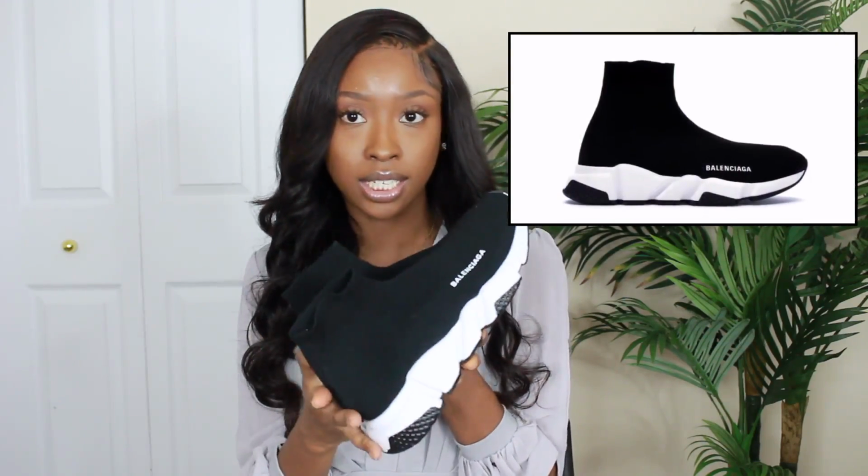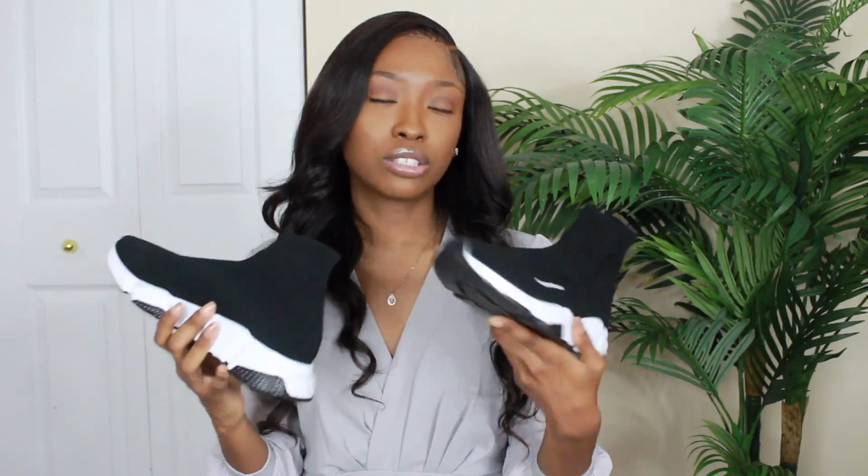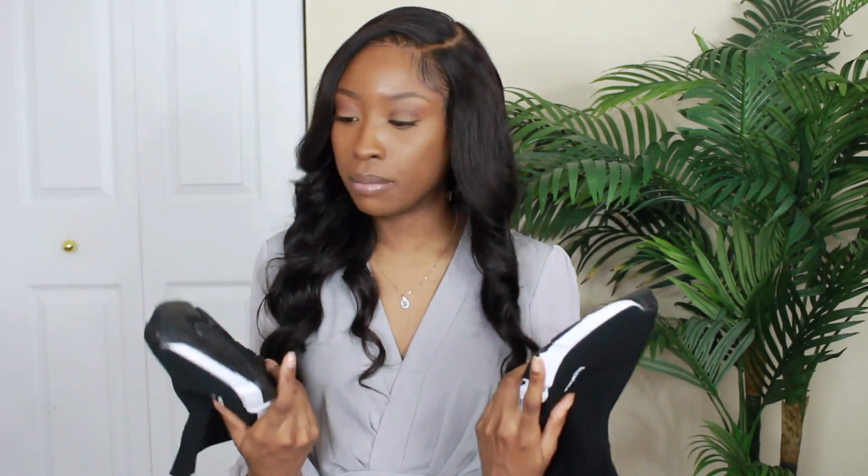So for shoes, these are the Balenciaga trainers. Now, all of my shoes are brand new. I would not buy consignment shoes because why would you do that? So yeah. But these are the black and white versions. They're dirty because I went to my grandmother's house, and there's grass stains all over them.